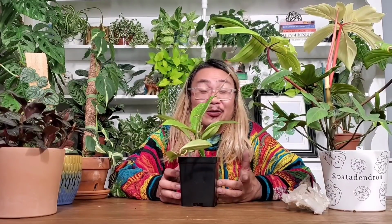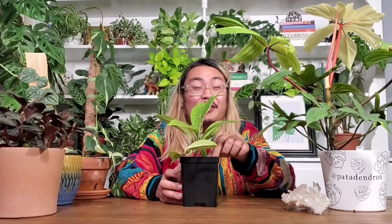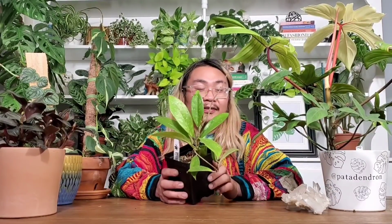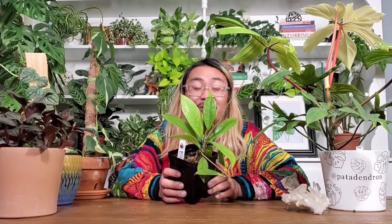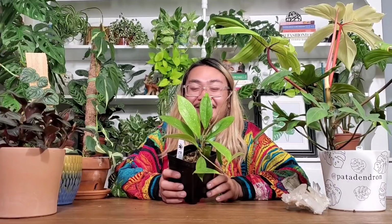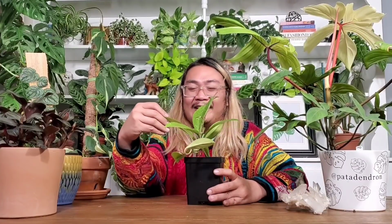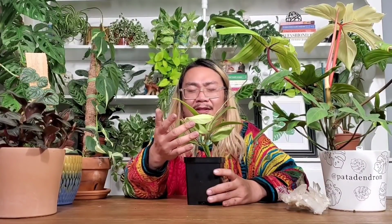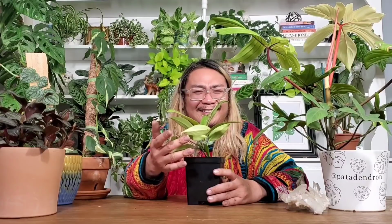I think that sounds so cool, and I didn't even know that they sold plants. So thank you, Christine, and thank you, Ben, for getting me this awesome plant. I'm super excited to add this to my collection, and I think it's so beautiful and super cool that I have something from a botanical garden.